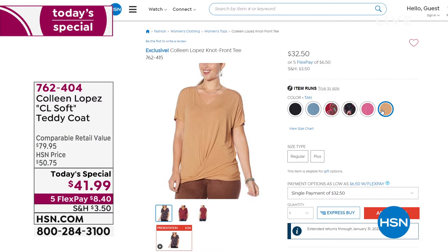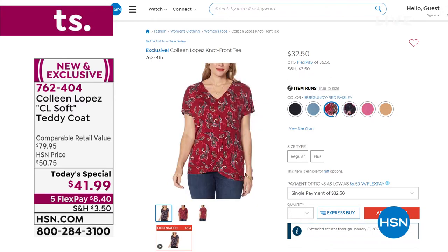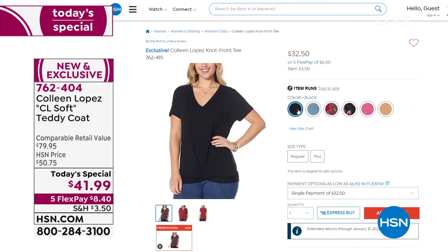Now, we do have a few left in the tan, even though the tan coat sold out. We also have it in the violet. We also have it in the paisley. We also have it in the burgundy paisley to go back with the burgundy coat. The bluestone is what I've been wearing all morning long, and we have it in black.